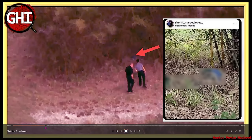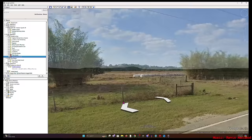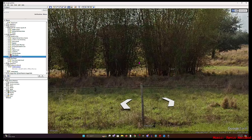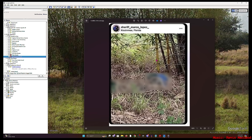Now, you see how this looks almost like bamboo right here, and how there's an opening, and that's the opening that I believe you can see when you go to street view. Let's take a look at that again. Go down right here and zoom in and see how that's kind of like that same bamboo looking material. And you can see through, and this is the grass that you can see on the other side of that image.